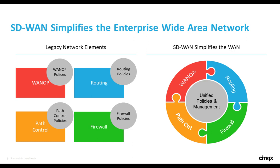The real challenge is when implemented independently, these can be very difficult to manage and support and troubleshoot. SD-WAN simplifies this enterprise WAN by consolidating these functions under a management platform or orchestrator and adding the additional intelligence and flexibility to the path and route control technologies.